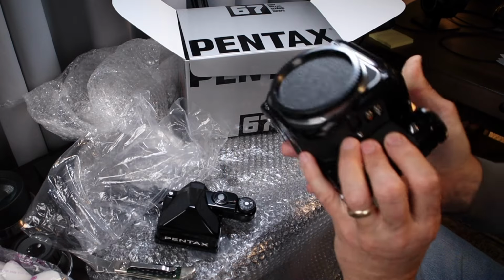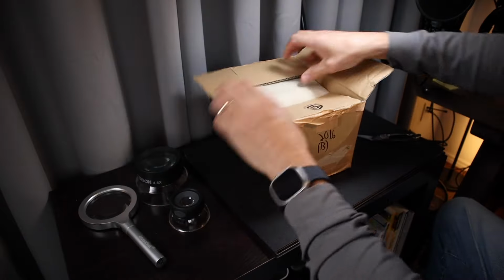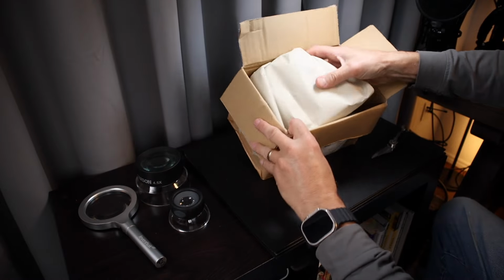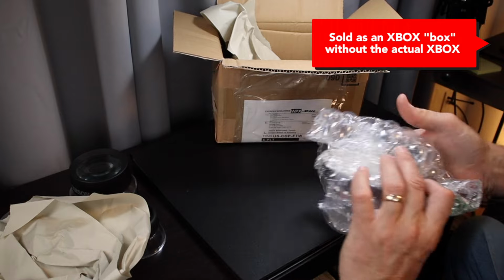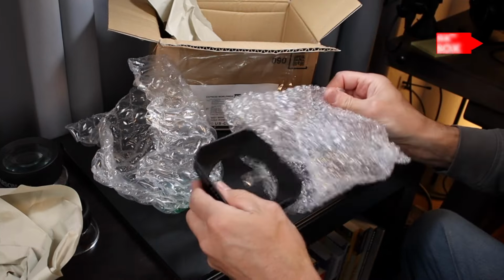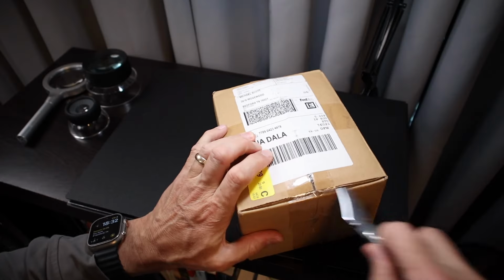I don't think this happens a lot anymore, but I remember a few years back hearing stories about people selling Microsoft Xboxes on eBay, but it turned out to be an Xbox box without the actual box. Look, I'm not a cynical person. I think most people on eBay are genuine. Maybe I'm naive, but I like to think we're better than that.